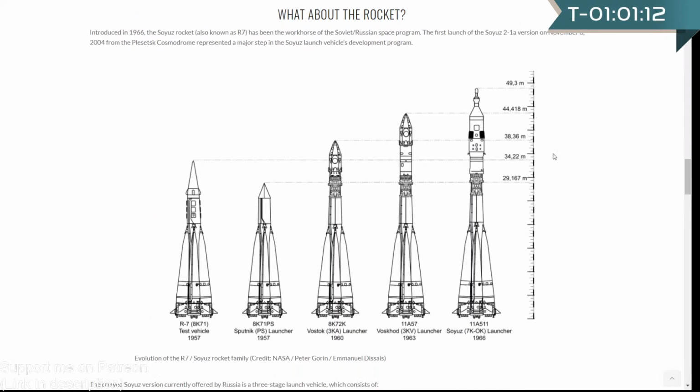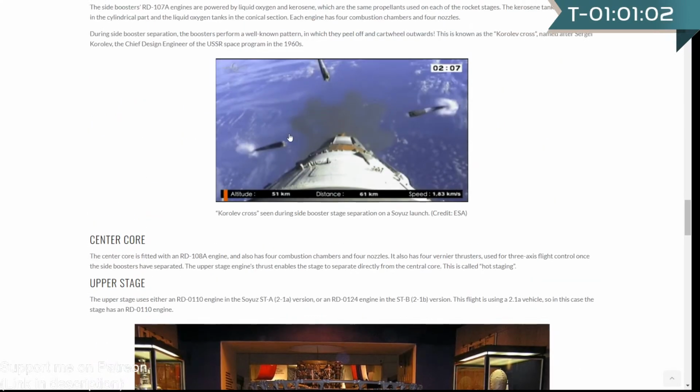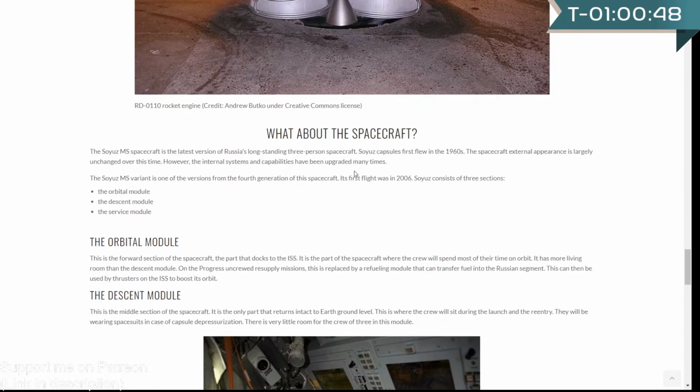Okay, and this is the rocket. As you can see, we won't be having the fairing. Instead what we will be having is the launch abort tower, the module, and that's the thing. So this is what I was talking about, the Coriolis cross. This is how it looks, and it is very delightful to watch it, so I'm excited for this. And this is the upper stage engine, the RD-0110 engine, which will be used.